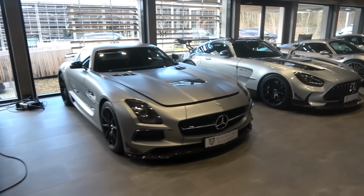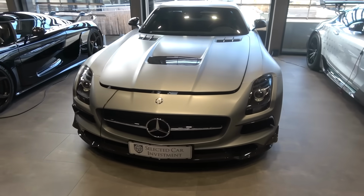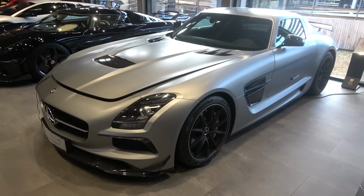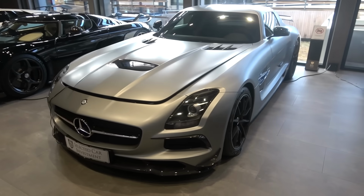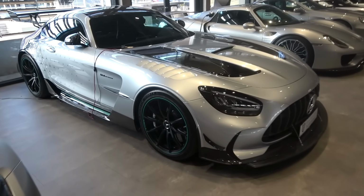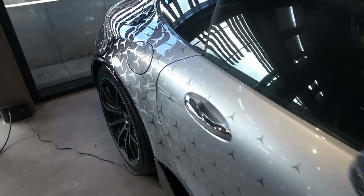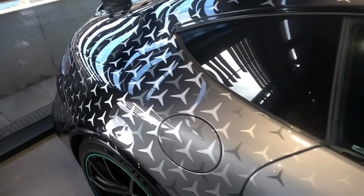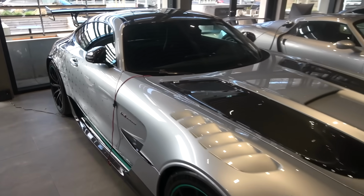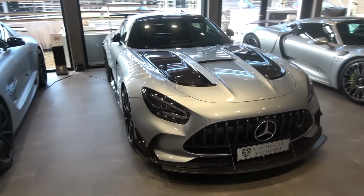Two cars close to my heart, two cars you find in my own collection, the SLS AMG Black Series. I'm interested to know actually how many of these they made. They never confirmed the number. I believe it to be somewhere between 400 and 500. Maybe one day we shall find out. The GT Black Series, similarly unknown, but the interesting thing with this car is it features the Project 1 Edition livery. The famous stars for the Mercedes-AMG Petronas F1 team painted on the bodywork and only available to future owners of the AMG One. So no surprises for guessing what might be coming.